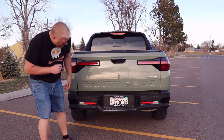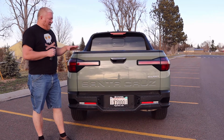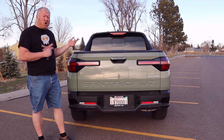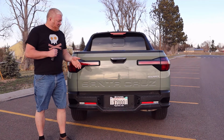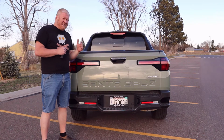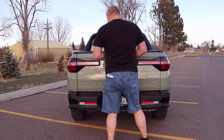And this does not have a tow kit on it, but if you do get the tow kit, again, it's 3,000 pounds with the regular engine, 5,000 pounds with the turbocharged 2.5. And also, I once again need to point out that that does not include any sort of trailer brake control, which at that kind of weight, you start thinking you really need. So let's look at the inside.